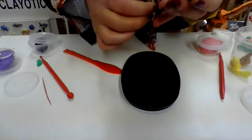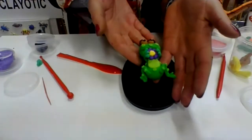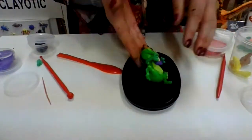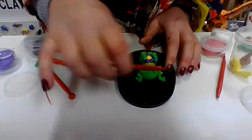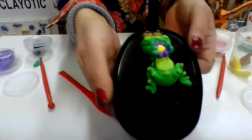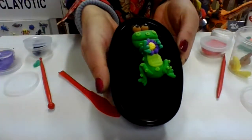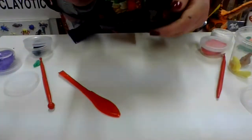Now. So there we have a frog magnet. I'm just going to put him there. Hold him up to you now. Just have to make sure it's nice and complete. Yeah, so I'm pleased with him. Yeah, I do like him now, I must say. So I'm going to set him beside.